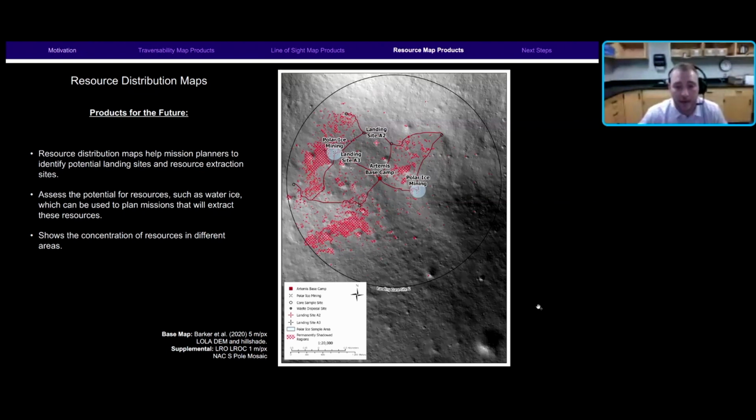The following is a sample product of how surface collected data can be used. The resource distribution map shown is a product that demonstrates the usefulness of specialized mapping for future mission planning. This product can help scientists and engineers plan for sustainable lunar construction and mining, and it also shows the locations and abundance of different surface materials, including geologic sample locations and water ice. Ultimately, this information helps identify areas of the moon that are suitable for a sustained lunar presence. Next slide, please.